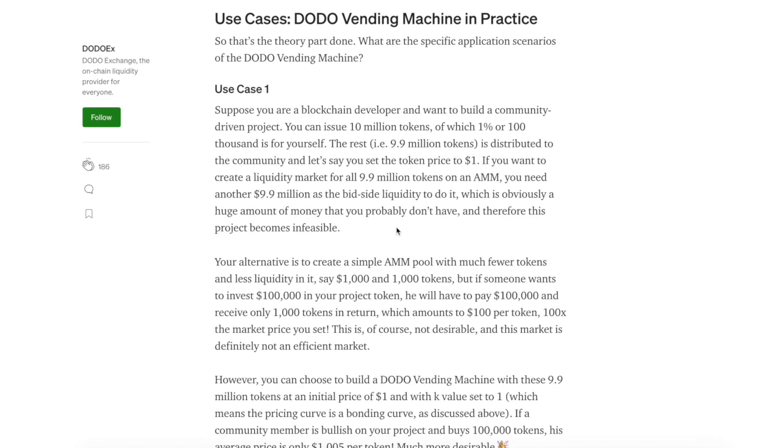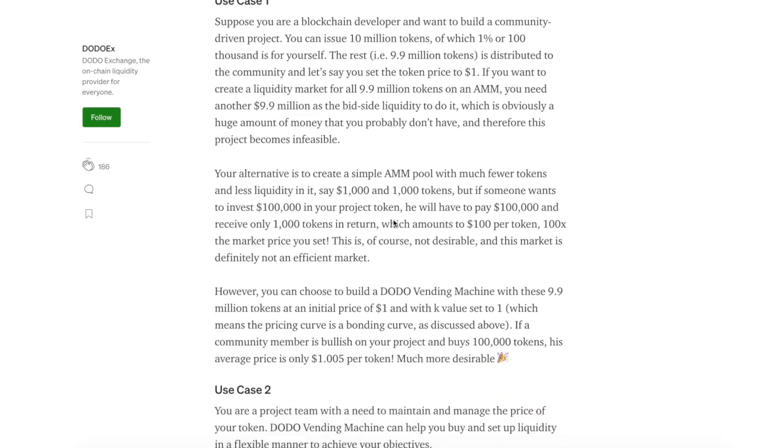They're gonna buy them and dump them. Now let's say you have a token priced at $1. That's what you want it to be. And you want to create a liquidity market for all 9.9 million tokens. However, you're gonna need another 9.9 million in a stable coin or Ethereum, the other side of liquidity, because that's how it works. It's obviously a large amount of money.